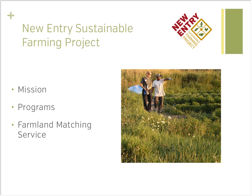New Entry's Farmland Matching service assists farmers with locating, evaluating, and matching farmers to farmland in Massachusetts and in the surrounding region. On the other side of the coin, we also work with landowners who would like to see their land farmed by helping them understand the basics of farmland leasing and helping them find the right farmer and farm business for them and their land. The Farmland Matching Service also works directly with communities and municipalities to identify unused viable farmland, reach out to farmland owners, and increase active agriculture.